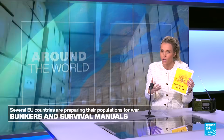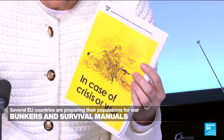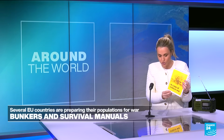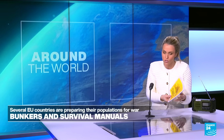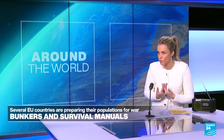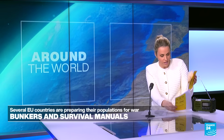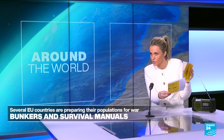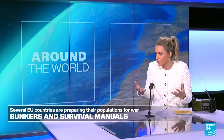It includes practical tips on how to cope with a lack of sanitation, a lack of heating, or a lack of refrigeration as well. They give locations of bomb shelters and how to stockpile on food and water. And they also give you advice on how to identify reliable information sources. And here on page 2, for instance, they say, if Sweden is attacked, we will never surrender, so any suggestion to the contrary is false. And that's one of the issues when you're in a crisis, is to know which information to listen to.